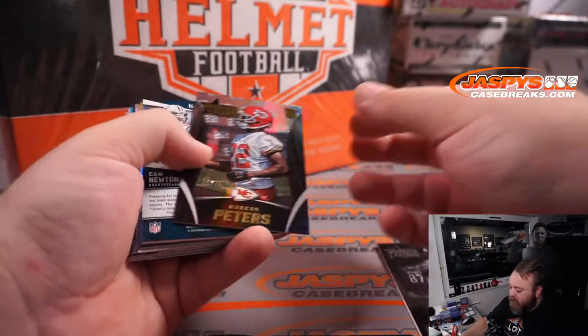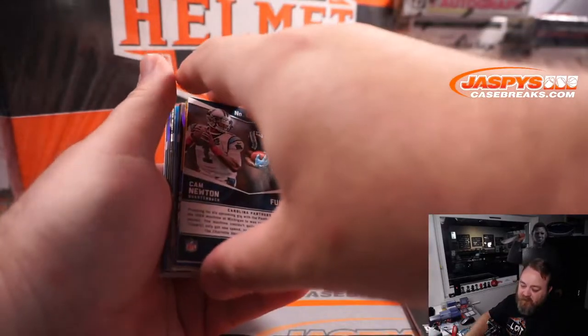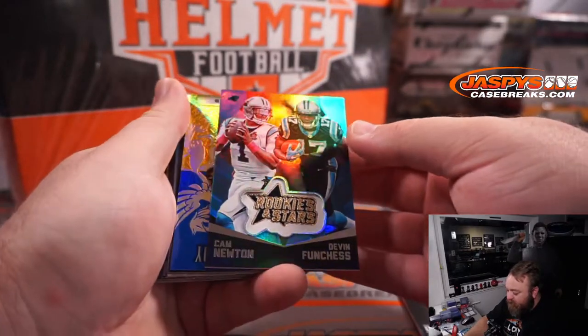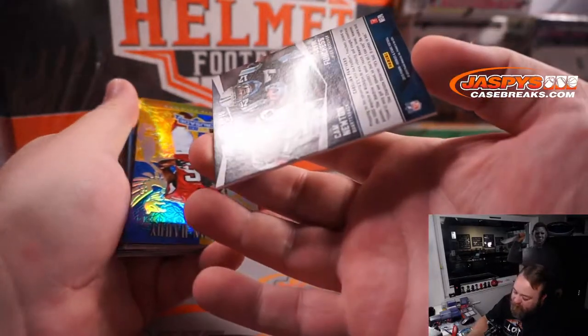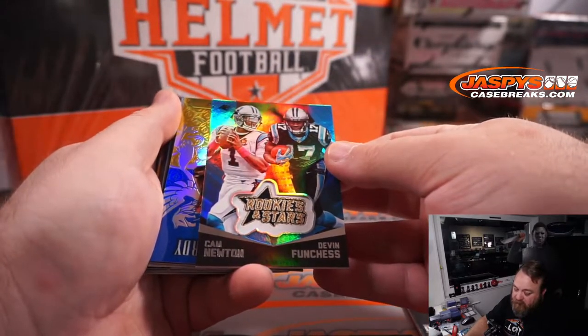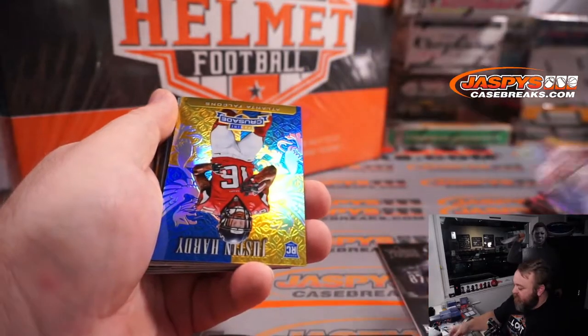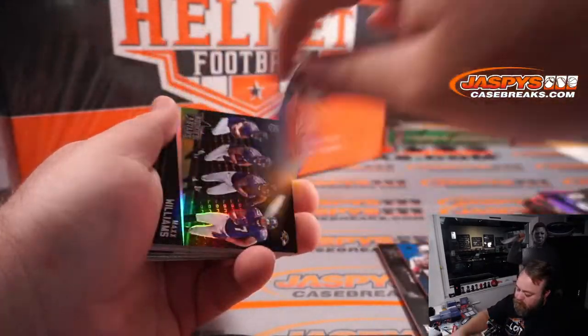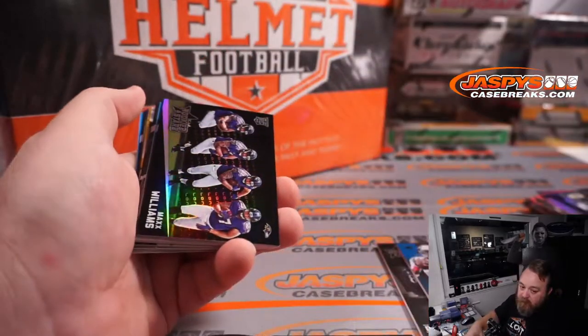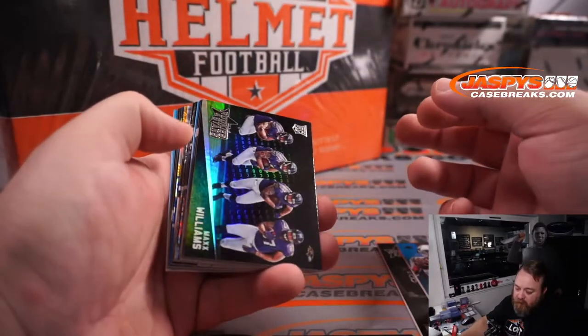Marcus Peters to 25 for the AFC West and the Chiefs. Jason Asher. And Cam Newton, Devin Funches. That's for the Carolina Panthers. That's going to the NFC South. Steven Davidson. Justin Hardy for the Falcons. Also for the NFC South. Steven Davidson.